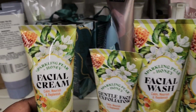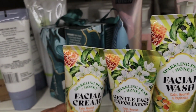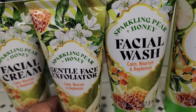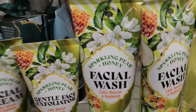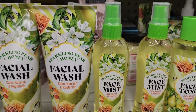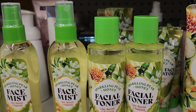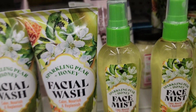Love that. Have the sparkling pear and honey facial cream, calm, nourish and replenish. That's a facial cream. And they also have here the facial exfoliator as well, and the packaging is so beautiful. Calm, nourish and replenish. Then they also got here the sparkling pear and honey facial wash. Then they got the sparkling pear and honey face mist. And they also got the facial toner, calm, nourish and replenish. They have these everywhere. The pieces are everywhere for this brand.